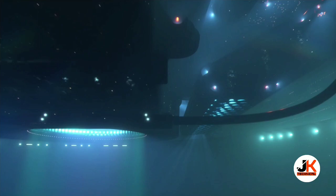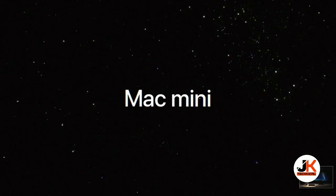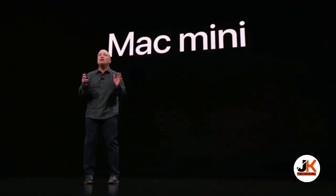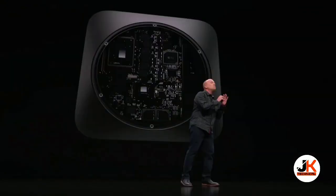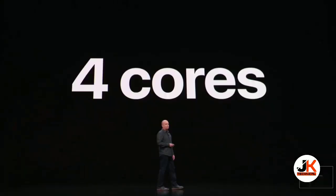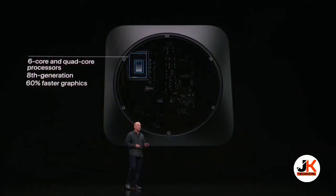So next up they introduced the new Mac Mini. This is one of the oldest Apple products that hasn't been updated in forever aside from the Mac Pro, but they are getting to that. They have now made it standard to have 4 cores, configurable up to 6 cores, and these are full desktop processors, so not mobile ones.